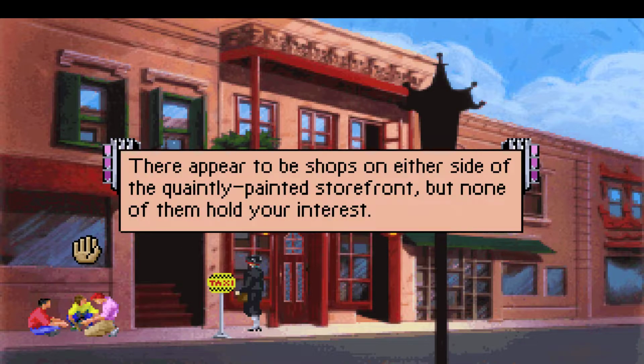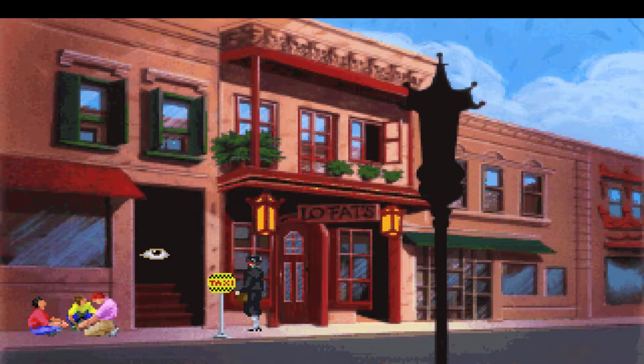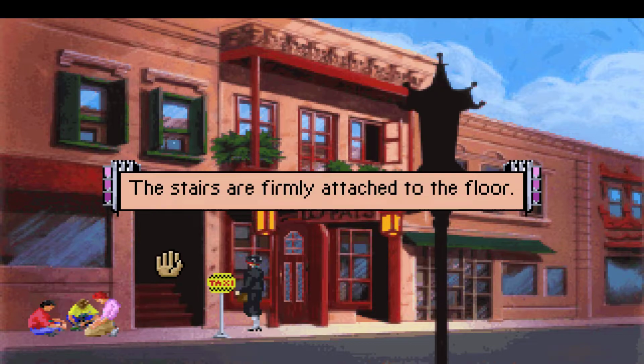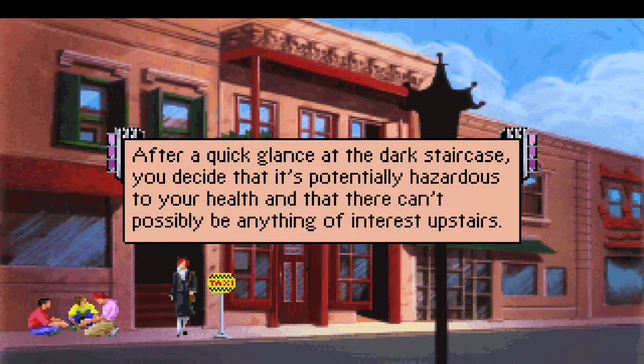There appear to be shops on either side of the quaintly painted storefront, but none of them hold your interest. Yes, sirree, Bob, they're solid buildings all right. There are some stairs leading up a dark and dangerous-looking passageway. The stairs are firmly attached to the floor. After a quick glance at the dark staircase, you decide that it's potentially hazardous to your health and that there can't possibly be anything of interest upstairs.